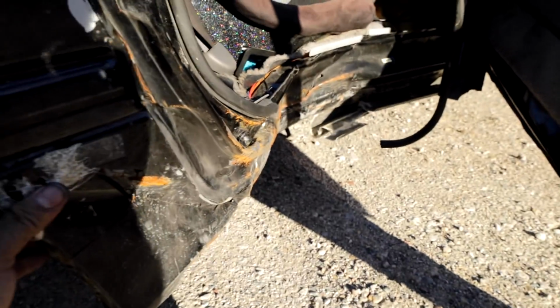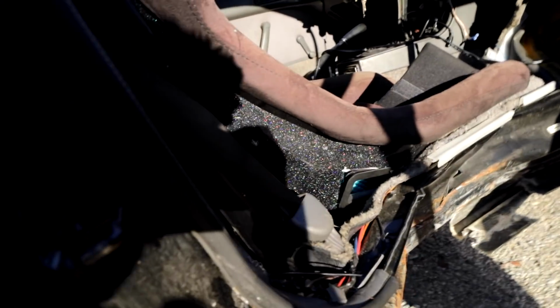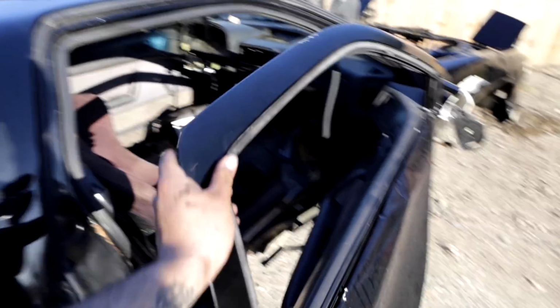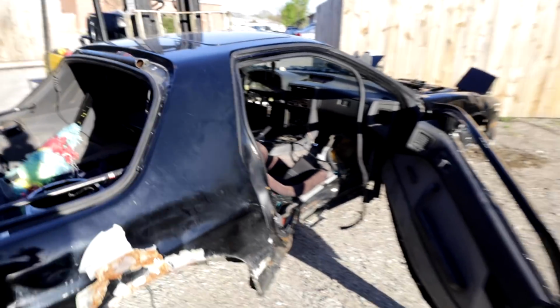So you can see right here how far the hit was, and that's a roll bar right here. And if you look down here, that plate right here is where the roll bar is bent. So this thing's not coming out. We somehow managed to pry the door open, but now it won't close, so we try to close it, won't close at all. So, rip.